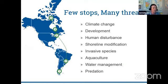And unfortunately, when you have just a few stops to make, you are really susceptible to the many threats that are out there. And if one site goes, that may be it for you and a successful migration. So right now, throughout the Western Hemisphere and the world, we know that we are facing many challenges from climate change and human development. Human development is a particular concern for shorebirds, as people and shorebirds both enjoy some of the same places, living along waterways.